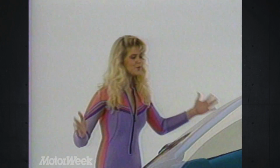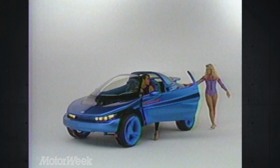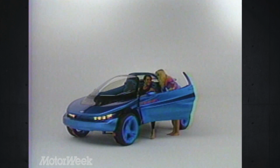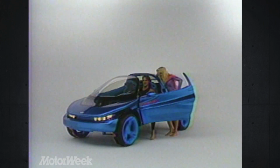All of the glass is removable, including a rear hatch. And to reinforce the Splash as the perfect scuba diver's car, the upholstery is made of the same rubberized material used in wetsuits. Ford's Splash also has an integral roll cage and over-the-shoulder harness-type seatbelts. While fun was foremost on the mind of its designers, safety was not far behind.